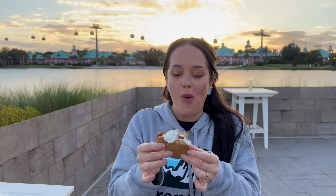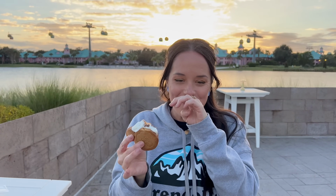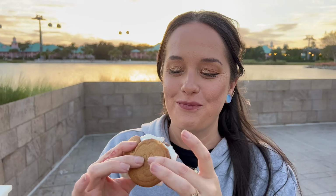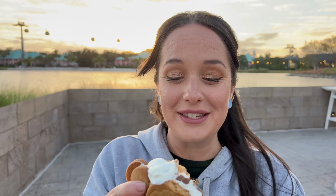Mmm. Okay, the best thing about this s'more, it's like a cinnamon sugar s'more. So let alone it being Mickey shaped, having a homemade marshmallow with the dark chocolate, this is probably one of my new favorite Disney desserts. Where's yours, Travis?